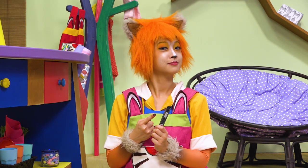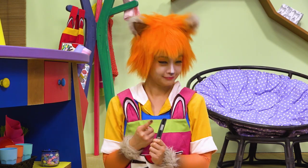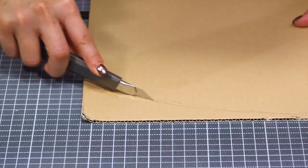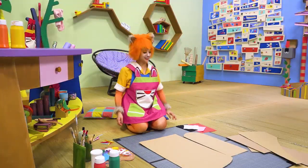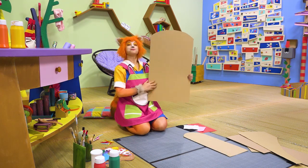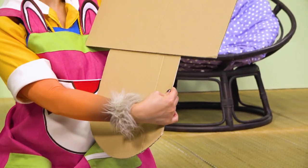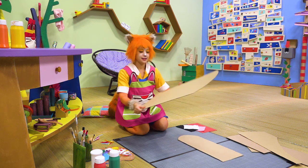Yep, you've got to be really careful with the pen knife. Only a big person can use it. What are the two bits of cardboard for, Kooki? Oh, that's the popsicle. Ah, that's the popsicle stick. What's next?